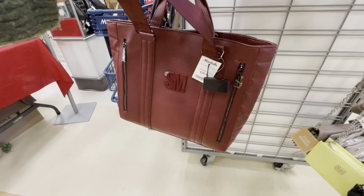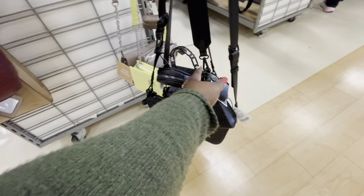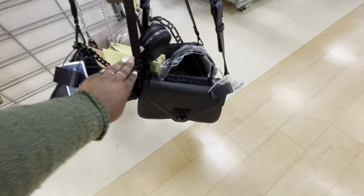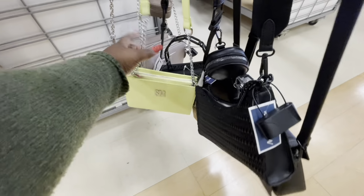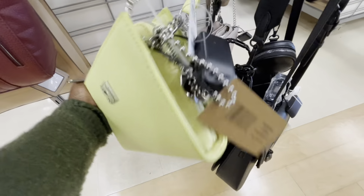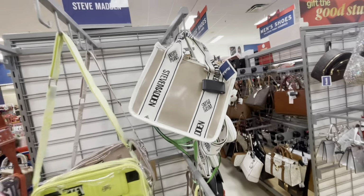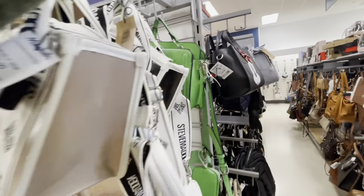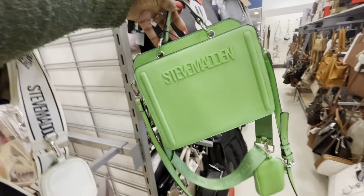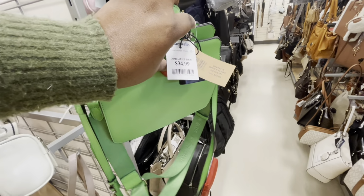These are 40. I see a burgundy one. That's a different style. These are 40. I think these are so cute. The matte on matte. They have these styles now. These are 25. This color of the Steve Madden is 30. They still have that black and white one. And this is a new little color of the Bevelin. And that green, this is 35. And this is green flare.